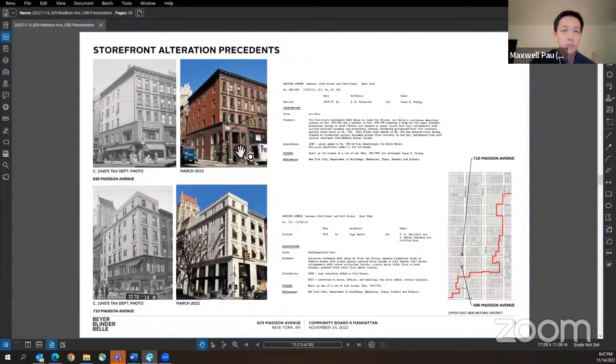Oftentimes, you'll find that in these types of retail spaces, the front portion of the building will be a double height space, right? And you get that double height reading of the glazing that gives you a feeling of a larger space inside. And then as the space moves towards the back, that second floor slides back in. So it feels a little bit like a mezzanine. And that's the same idea that we're thinking of for our project as well.